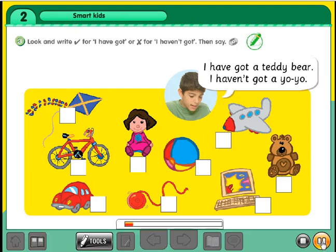3. Look and write tick for I have got or X for I haven't got. Then say, I have got a teddy bear. I haven't got a yo-yo.